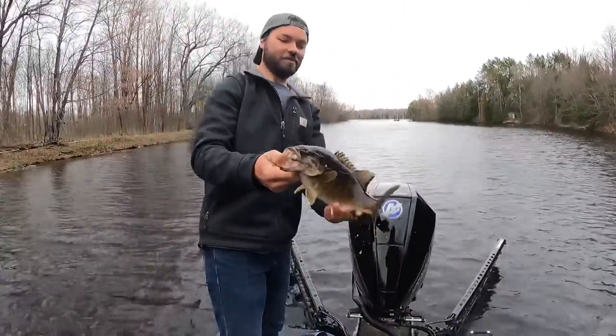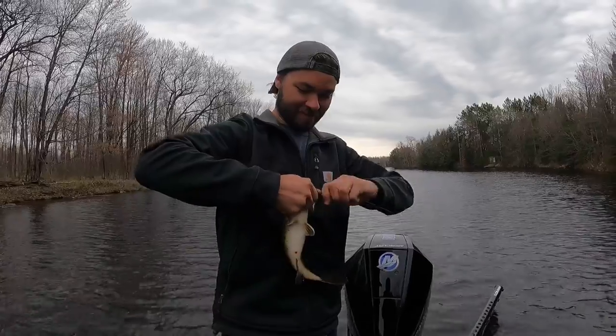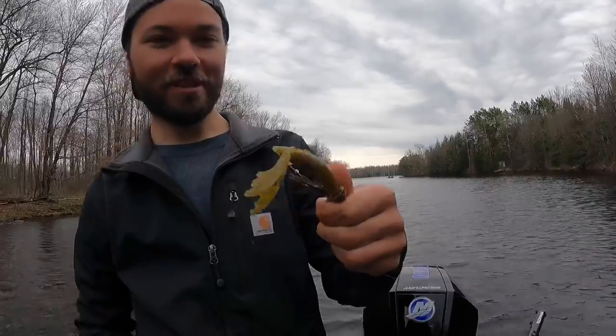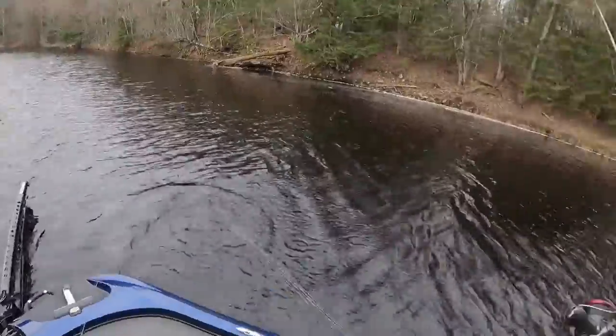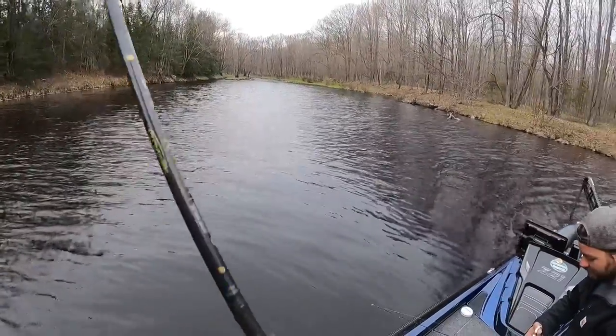Oh, God. Took the crack and craw off, actually. Wasn't really feeling it. Switched to, I don't even know what this is, but it's better than the crack and craw, so. Caught a fish. Nice.